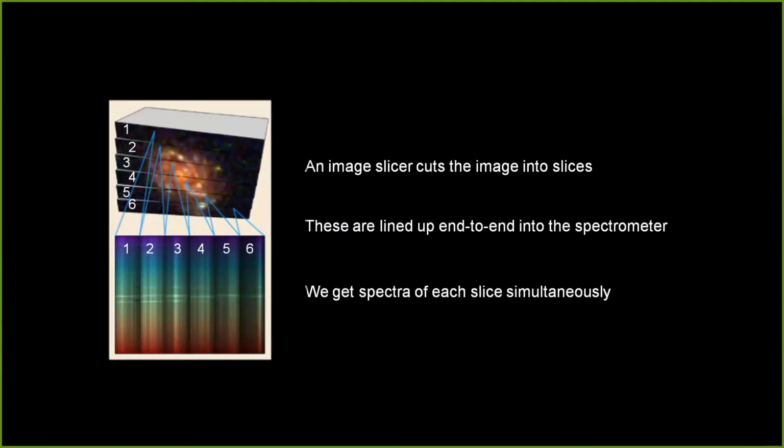The second mode that I mentioned is called an integral field spectrometer. What this does is it allows us to take a spectrum of every spot on a small patch of the sky. So here's an image of a galaxy, and we have slices where each slice is pointed in a slightly different direction, so that the light from slice number 1 will be spread into a spectrum on the left-hand side, and then slice 2 next to that, and so forth until slice 6 on the far side.